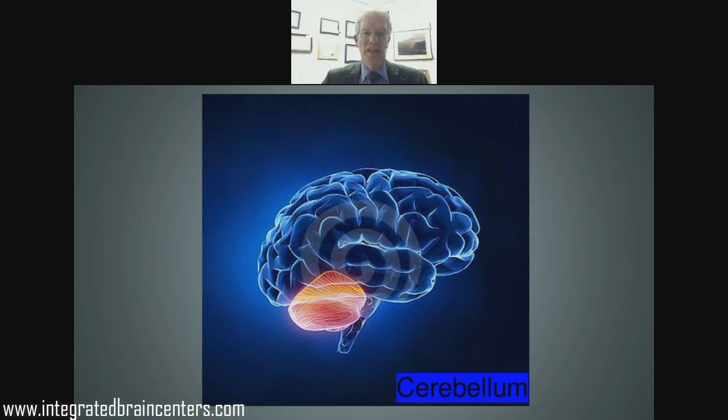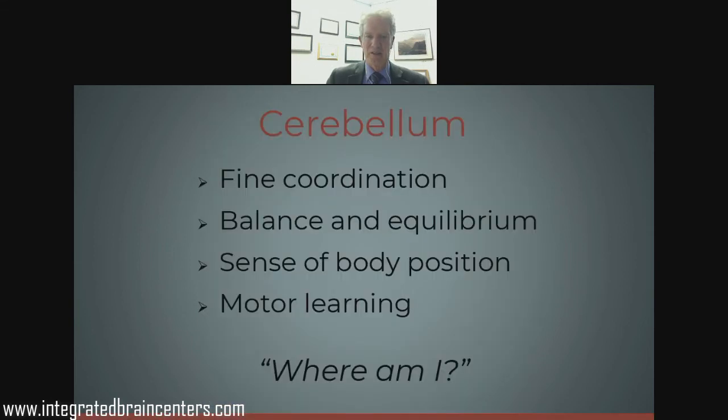The last lobe I want to talk about is the cerebellum. And the cerebellum is at the base of the brain. This is exceedingly important. I think literally it means little brain. It's unbelievably important in all of daily life. It's also involved in memory and also in learning. And so, of course, we'll see on the next slide that the cerebellum deals with fine coordination, balance and equilibrium, and along with the brainstem, gives you a feeling of where am I?